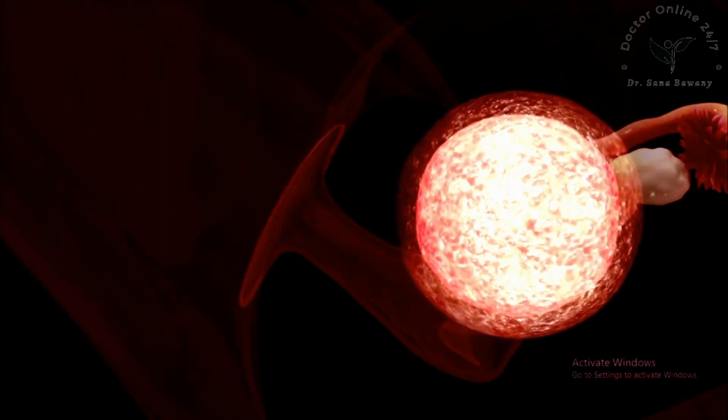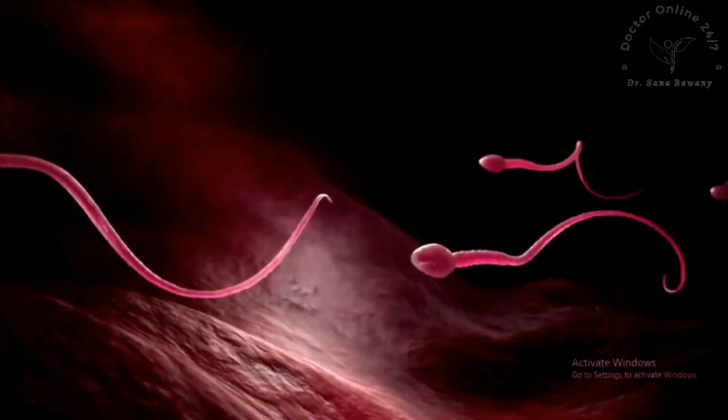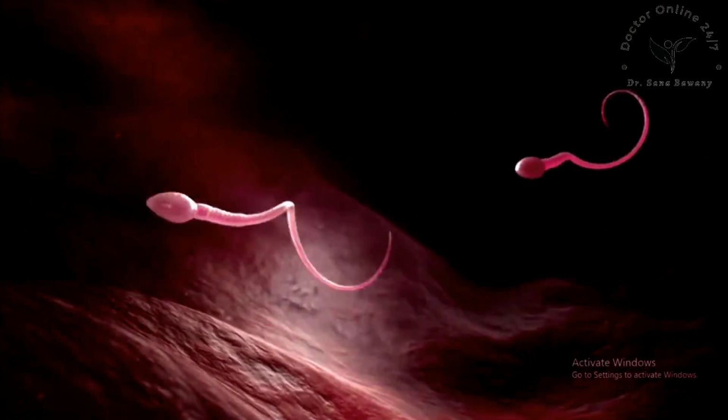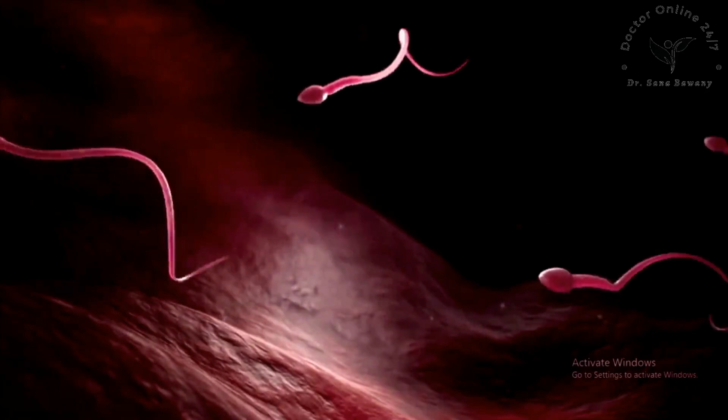Through the seminal vesicles forms a thick fluid that is alkaline in order to protect sperm from the acidic environment of the female vagina. The gel is liquefied by enzymes from the prostate gland. It also contains sugars to nourish the sperm. The seminal plasma is left in the vagina.